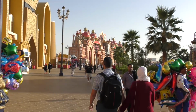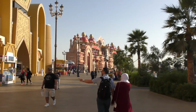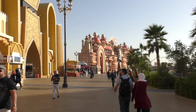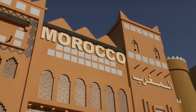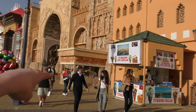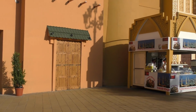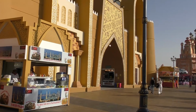It is more of a cultural thing, coming to see the different cultures from around the world. It's basically World Showcase at Epcot. Even that hasn't got many rides, has it really? Morocco. Yeah, each of these we'll have to have a look in later on. It's like each of these countries has all got like a square behind with all market stalls and things as well. Might be able to get some unique gifts to take back home.